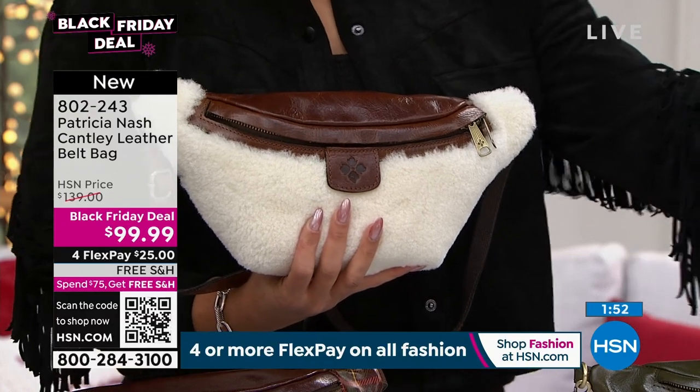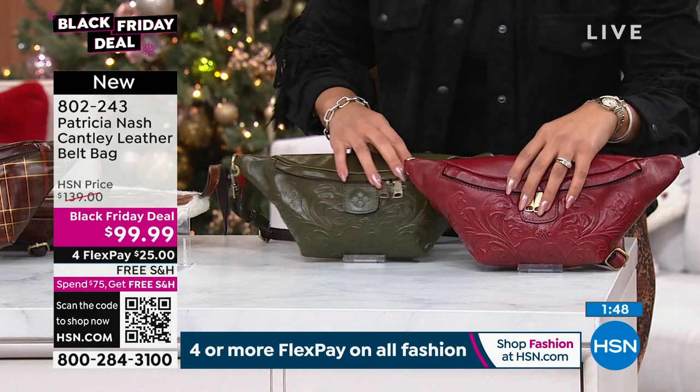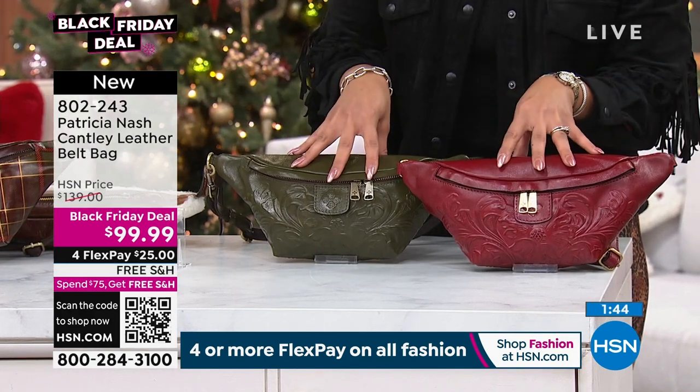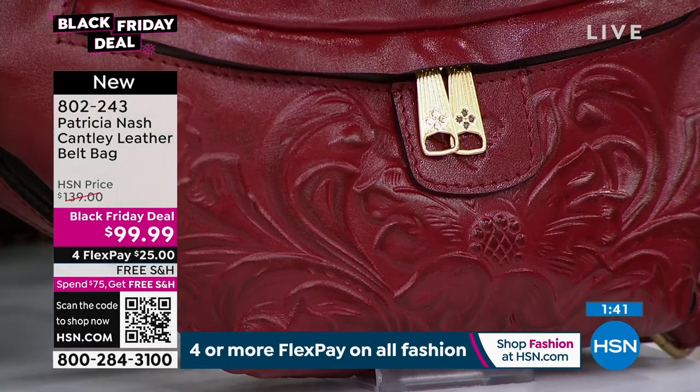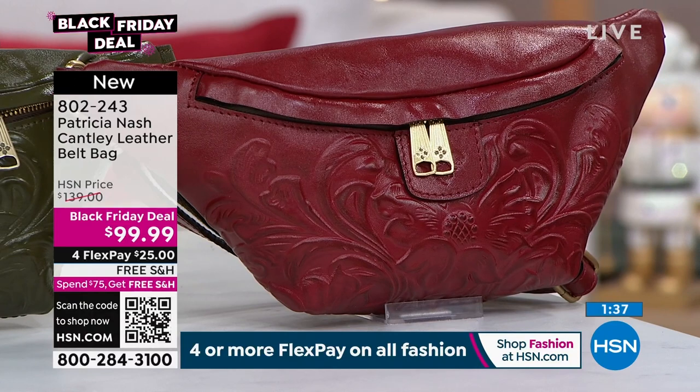I wanted to show you the tooled options. We saw that olive, really beautiful on Jamie. I wanted to show you the berry one that you can choose from as well if you would like. So those are your tooled options, two of them. And then we have it for you in autumn plaid, which you can see, cute. I love the autumn plaid.